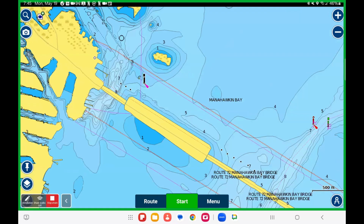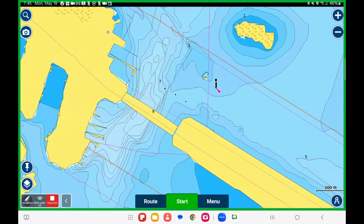Even on the next span closer to the shore, the bridge abutments or the bridge supports are still there. You can see them in the black dots. They are still there. There is a marked span to go underneath. Go through that. Do not go through any other spot.